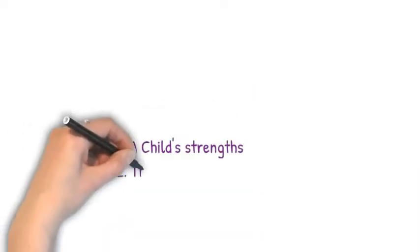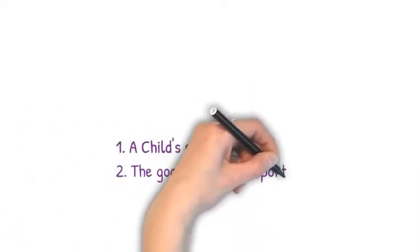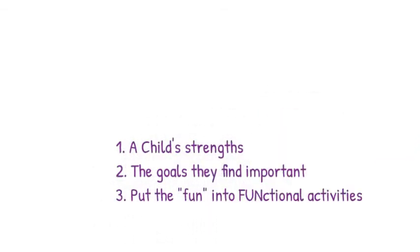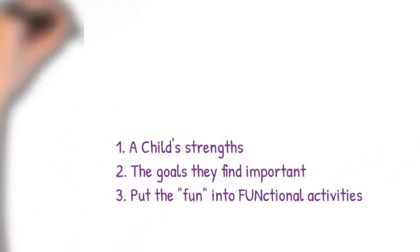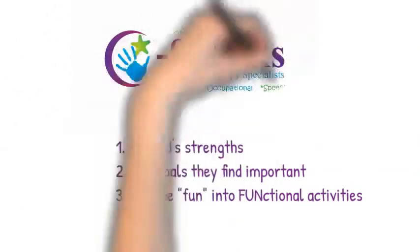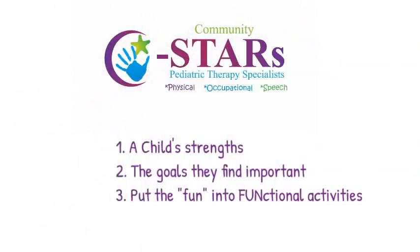At Community Stars, we focus on three things: a child's strength, the goals they find important, and putting the fun into functional activities. We help children participate in everyday activities that are valuable to them. At Community Stars, we are pediatric therapy specialists and believe a child's work is play, and we are passionate about our work.